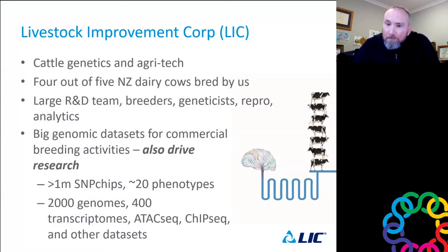So a good place to start proper is just this one slide about who we are at Livestock Improvement Corporation for people that aren't aware. So LIC is a cattle genetics and agritech company. So we're focused on animal improvement. And so essentially we supply farmers with semen, and we have a big part of the New Zealand dairy market share. So 4 out of 5 New Zealand dairy cows are bred using LIC genetics.